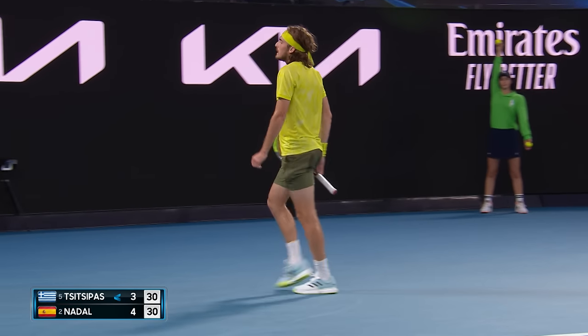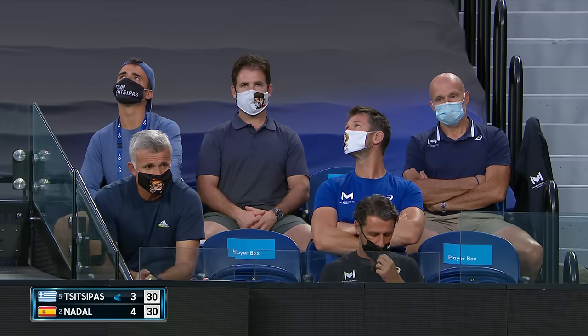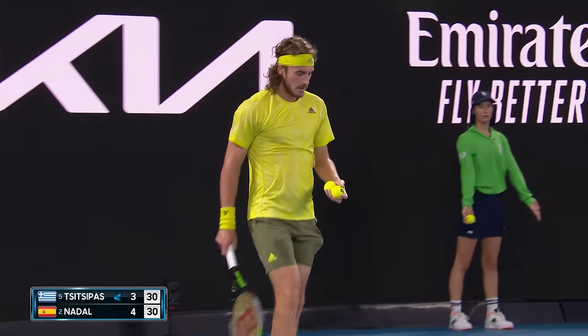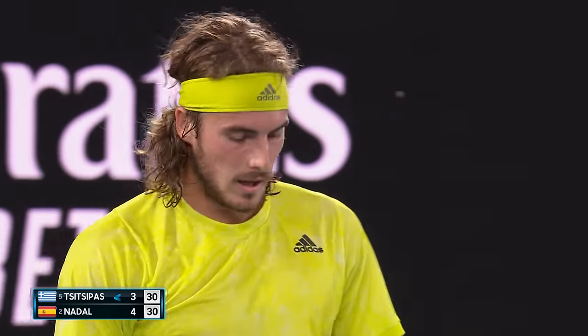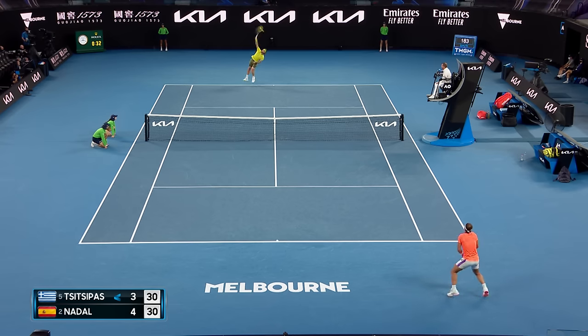Interesting as well. This is a bit of a test for Tsitsipas today, because he actually prefers to go more down the line with his forehand and then back into his backhand corner to use his forehand. It's almost close to 40% cross court and 60% down the line. But you would say tonight that that is not a good pattern for him, to go into Nadal's forehand that often. So he's going to have to change a little bit.